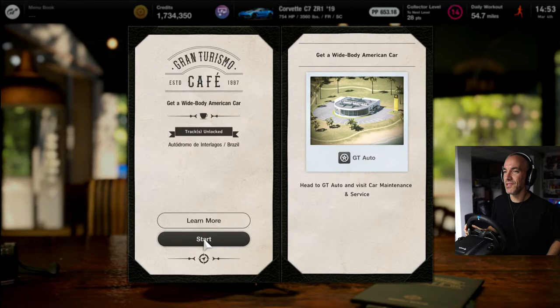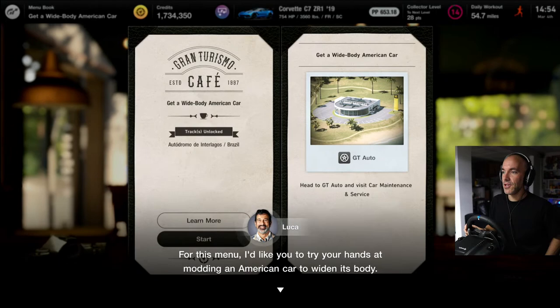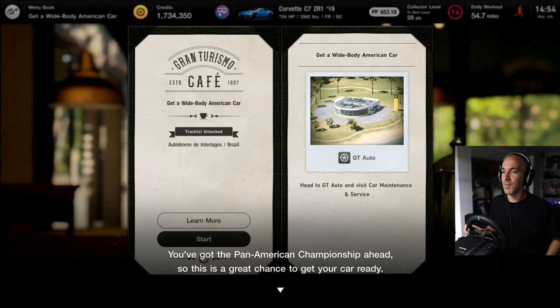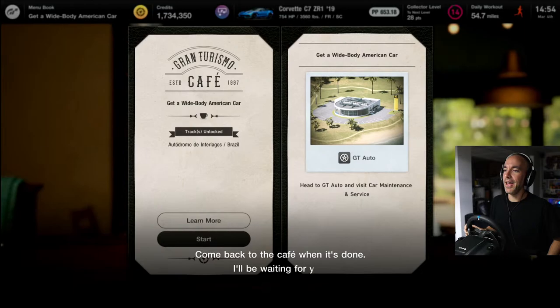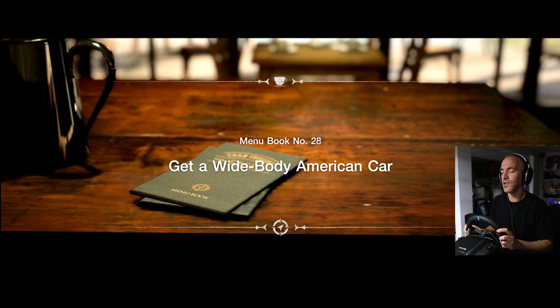That's an easy one. Like to try your hand at modding an American car to widen its body? You've got the Pan American Championship ahead, so it's a great chance to get your car ready. The first thing you'll need is a suitable American car, such as a Ford or Chevrolet. Once you've obtained one, take it to GT Auto and visit car maintenance and servicing to apply. Come back.